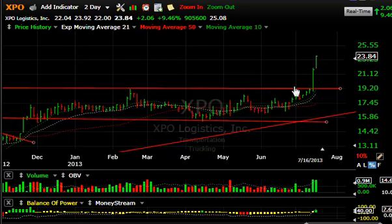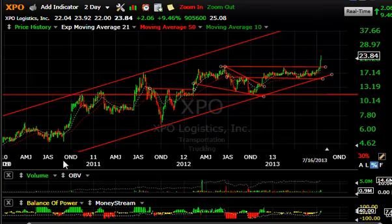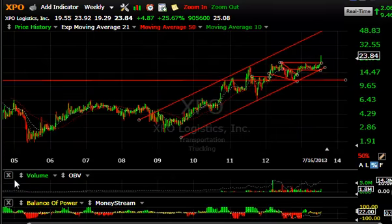Trucking firm XPO with a big pop yesterday and a beautiful follow through, up another $2.06 or 9.46%, on 900,000 shares. Good volume for that stock. The long-term chart pattern shows a major rising channel in play, and you can see how the stock is trending with a potential target that could be ballistic here.